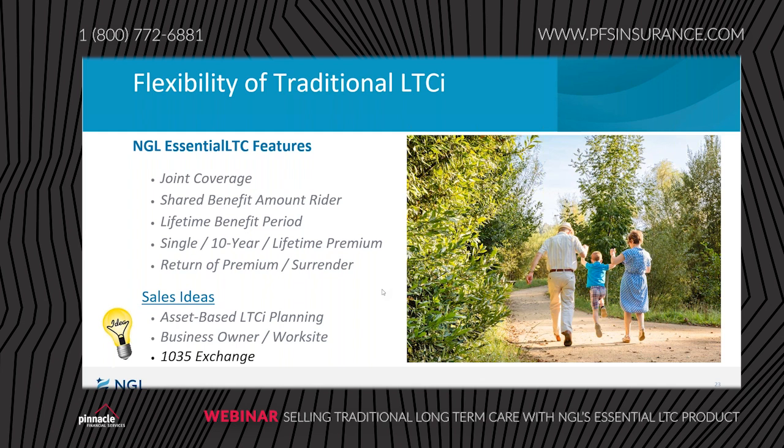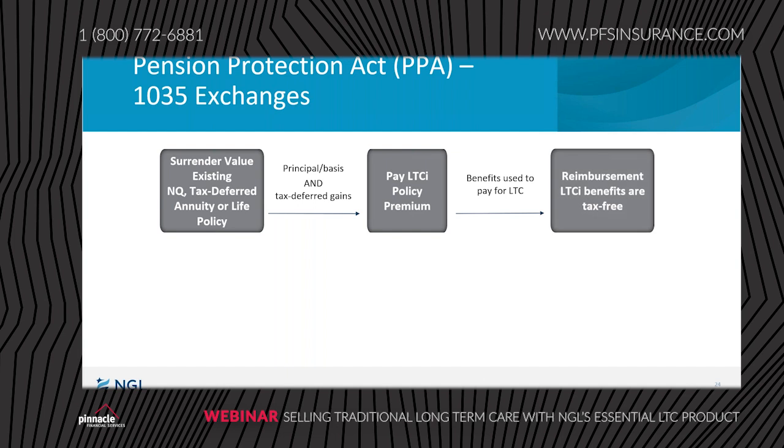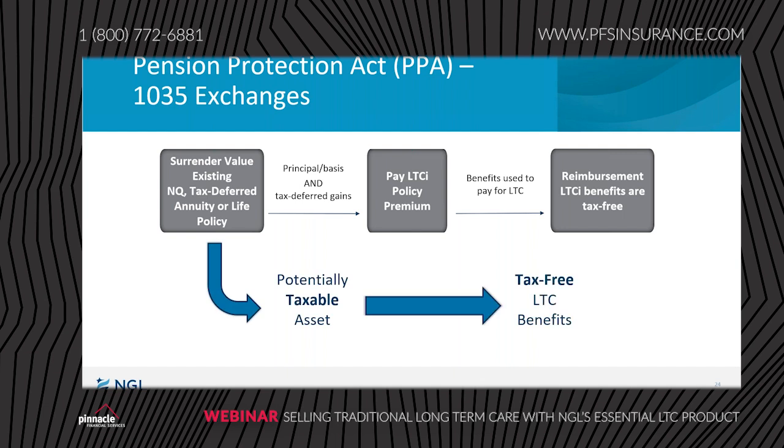Okay, so 1035 exchange. Let's do a refresher on what we're allowed to do here. With the advent of the Pension Protection Act, you can take, most people forget this about annuities, you can take non-qualified annuities and 1035 them into long-term care. You can also take cash value life insurance and 1035 them into long-term care. And I'm talking the entire thing, even the gains that they never paid taxes on. And when it pays for long-term care, the benefits that come out the other end are tax-free long-term care reimbursements. They never paid taxes on the gains in the original policy. You want to talk about some exciting stuff? This is one that gets a lot of people pretty excited. Because you really waved your long-term care specialist magic wand and turned a potentially taxable asset into tax-free benefits.